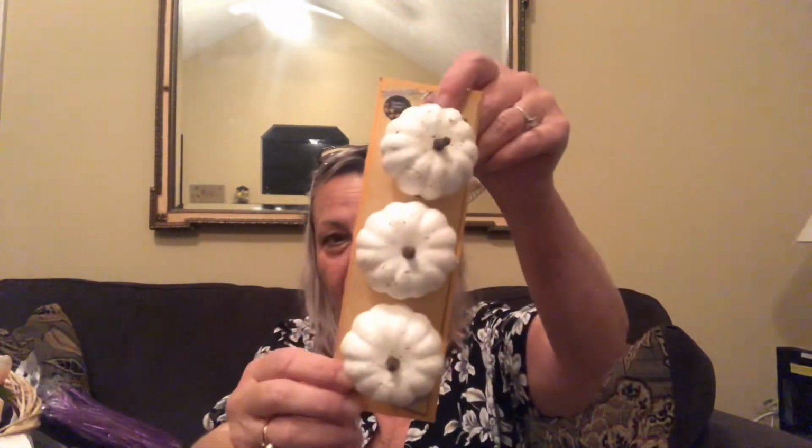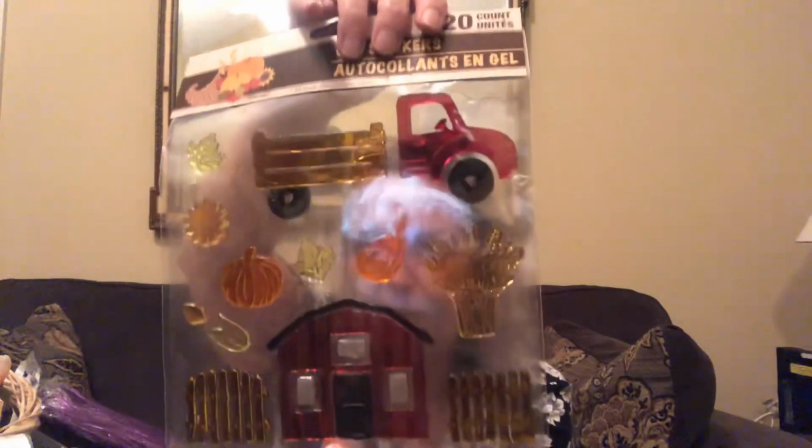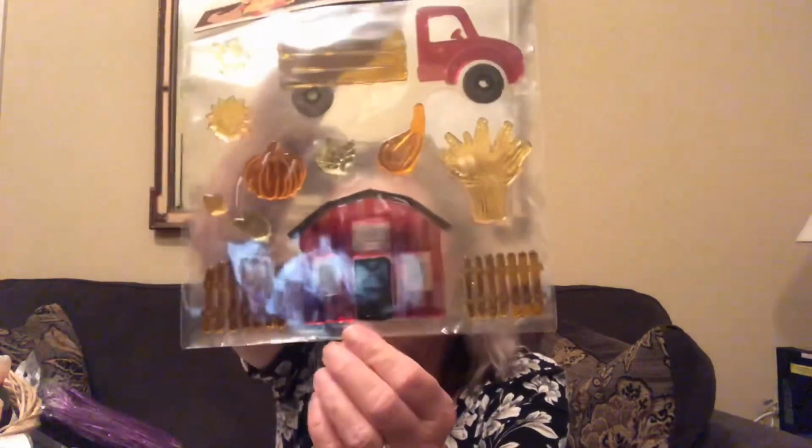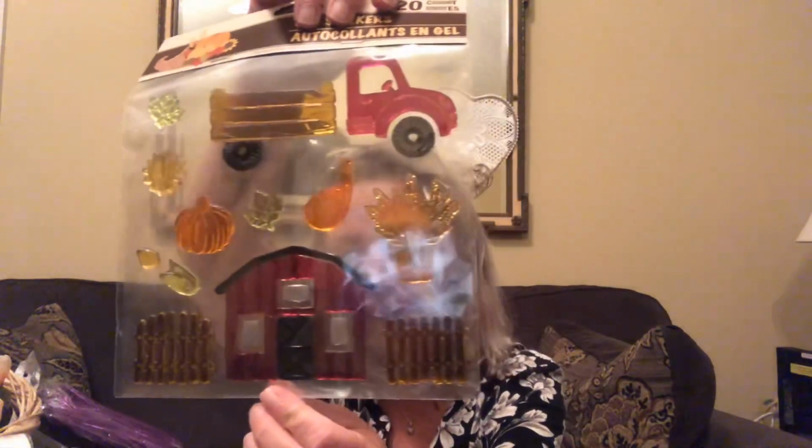Grab 3 more of the white pumpkin clips. They have the little clip on the back. And I found these gel stickers. They have the red truck, pumpkins, a barn, fence, maple leaves. So yeah, I thought those were cute.